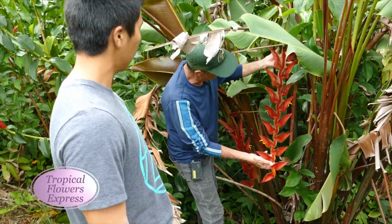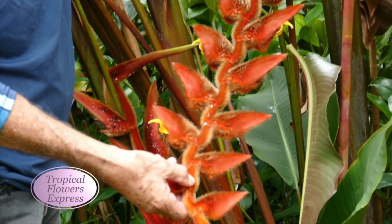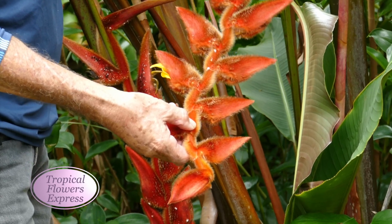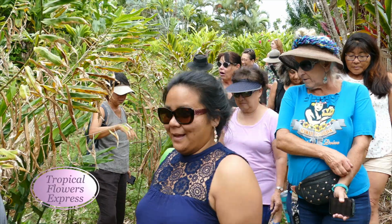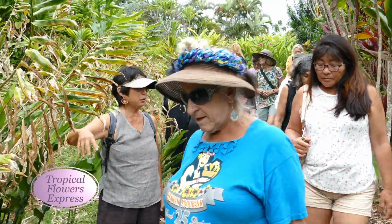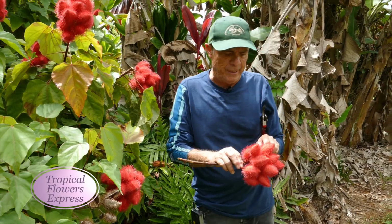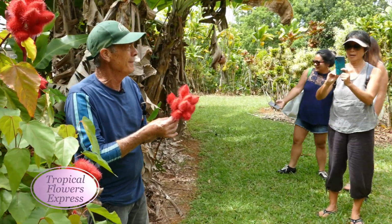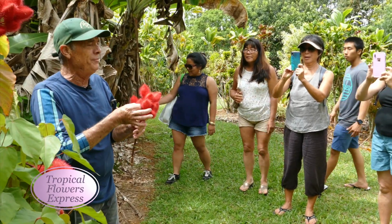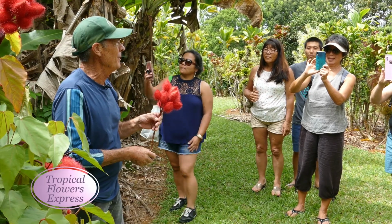Bellarigera. V, like in Victor. Bellarigera. It's a pendant heliconia. Yeah. That's a good one. So you have that? This is not your common achote or lipstick plant. This is a hybrid. Is that why it's so big? So big and puffy. Yeah. And it lasts pretty well in flower arrangements.